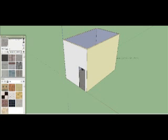But this is basically the space, and we will be identifying what we're going to fill it with.